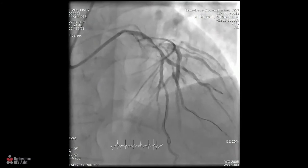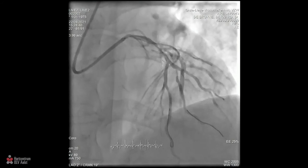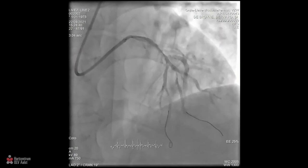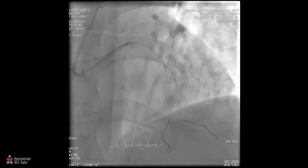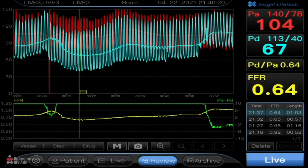So it's very clear from the pressure tracings that we see here in the room, especially from the pullback that Jeroen did, that there are two jumps, one in the diagonal branch and one in the proximal LAD. So in summary, for the LAD diagonal system, we have a lesion that we have to tackle in the diagonal branch and one in the proximal LAD and not in the mid and distal LAD, which changes a little bit what we thought to do initially. Okay, let's go for it. And we will come back to you when we are ready with the final results.